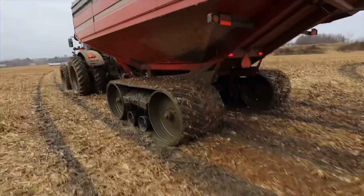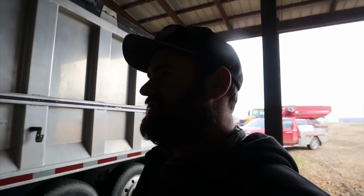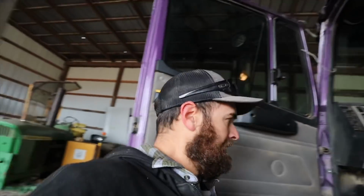Ooh, that thing stinks. Well, good news is the trucks are aired up. Bad news is they've been sitting here running for an hour. Whoops.